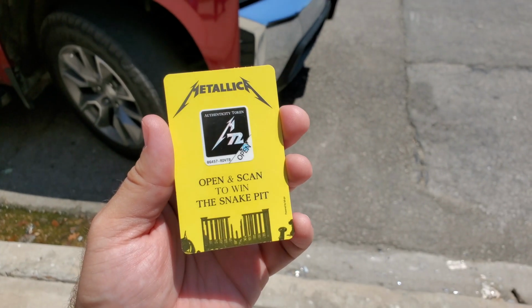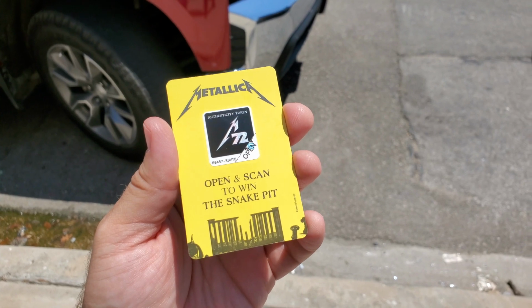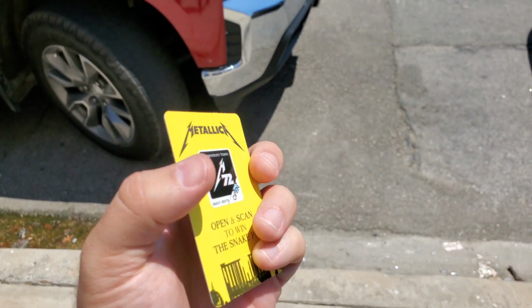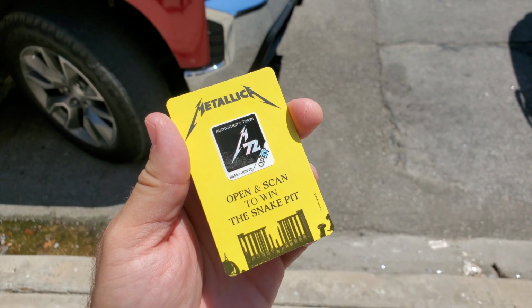All right, so today's card is to try and win entry into the snake pit, which is kind of the area where the fans are in the middle of the stage. Let's see if we win. I lost again. It has been bananas hot. It's 104. I think that we're probably over 110 heat index. This is crazy, but we're almost there.